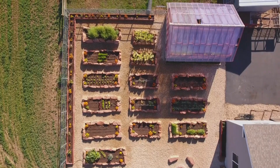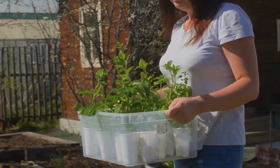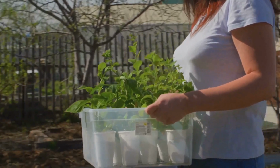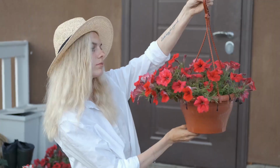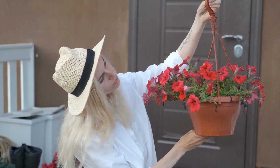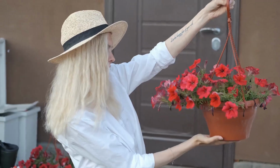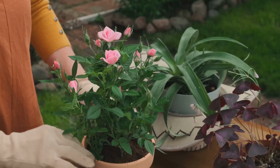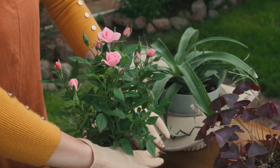Even fruit trees can be grown in large tubs, bringing a piece of the orchard to your urban setting. However, successful container gardening isn't just about choosing the right container and plant. It's also about creating the ideal environment for your plant. This is where the concept of adequate drainage comes into play. No plant likes to have soggy feet.